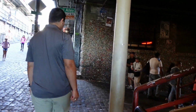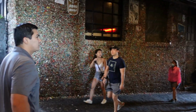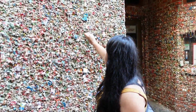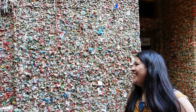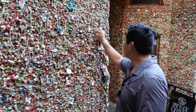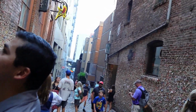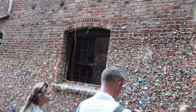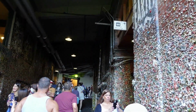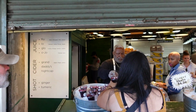So afterwards, we went to see the second most iconic thing at Pike Place Market, which is the giant gum wall. Now the gum wall is located in an actual alley, so both sides are covered with gum. We were able to stick our own gum onto the gum wall to add to it. This was definitely fun, but it was also a one and done thing because I can't imagine how many germs are on this wall, but either way, it was still fun. We knocked it off our bucket list. We had a great time and we took lots of pictures and videos, so it was very memorable.